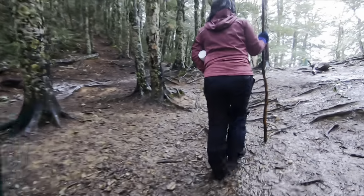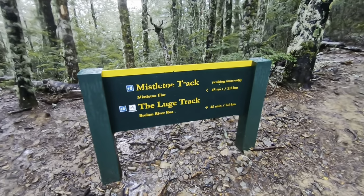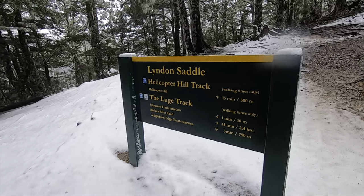After an hour and 30 minutes, we've arrived at the Linden Saddle Junction, which means 15 more minutes to the top of the Helicopter Hill track.